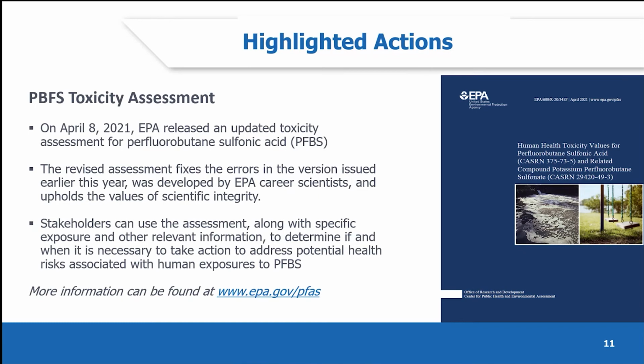It was developed by our EPA scientists, and it upholds the highest values of scientific integrity. And we'll leave that at that. Stakeholders can use the assessment along with specific exposure and other relevant information to determine if and when it's necessary to take action to address potential health risks associated with exposure to PFBS. And again, a link there at the bottom.